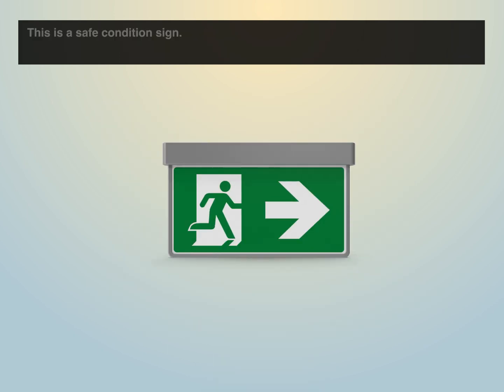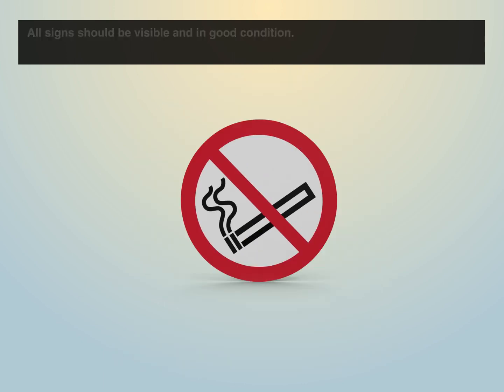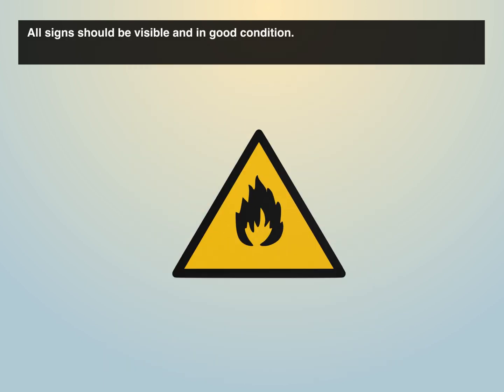Fire exit. This is a safe condition sign. It is green and indicates where there is a fire exit. All signs should be visible and in good condition.